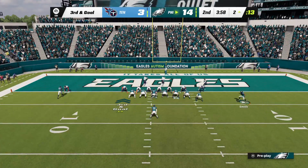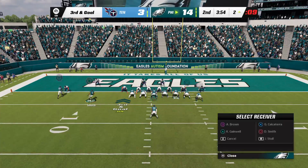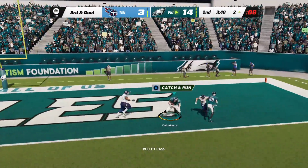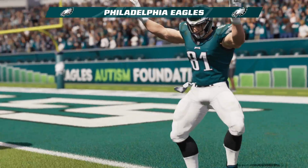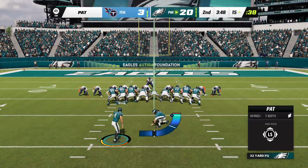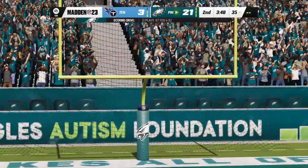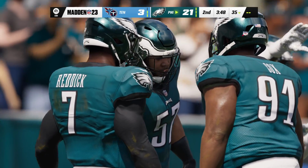Now receiver in motion left. 19 tight, 19 tight. On the ball, now. They'll look to throw on 3rd and goal. And this is caught. Touchdown, Philadelphia. Grant Calcaterra, a 2-yard touchdown grab as his guys have opened up a very comfortable lead. Elliott good on the extra point, and the lead is up to 18 now.